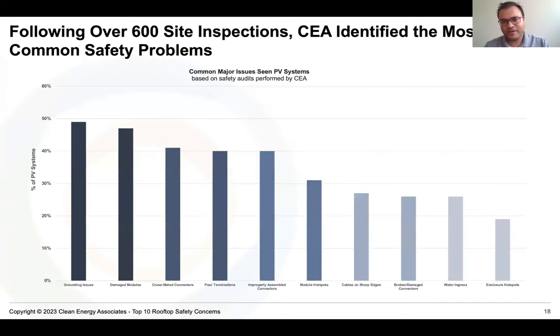Yeah, I would like to do a deep dive into the common issues that we find on the sites. We have found some issues like grounding issues, damaged modules, issues regarding the connectors, broken connectors, cross-mated connectors, connectors not assembled properly, cables on sharp edges, hotspots on modules, and issues inside the enclosures like water ingress and splices that are not up to standard. I do have some pictures.